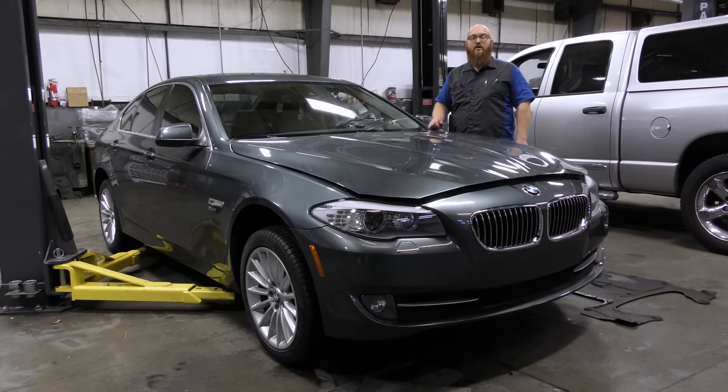So this is a 2012 BMW 535i xDrive. You guys saw in a recent video, actually just the video we just did, that this is definitely one of the ones not to buy. And you will see that as we take a look at this car.